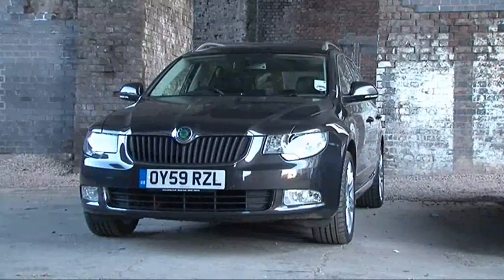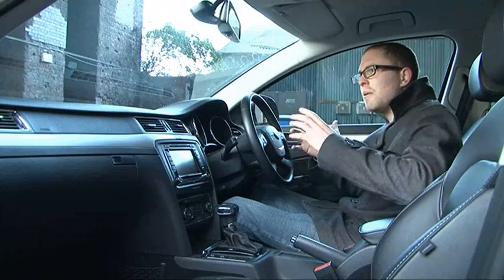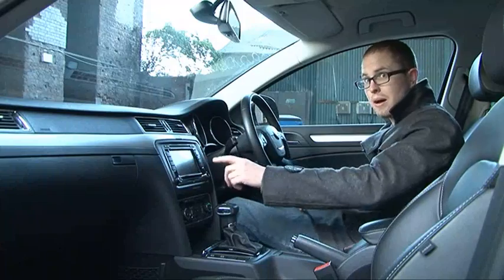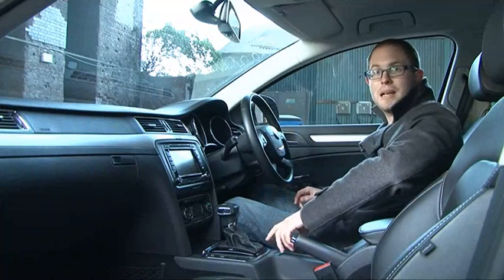The Skoda doesn't quite have the sense of glamour you get in the Mercedes. The touch points, the materials, they're all up to scratch. They're pretty brilliant, to be honest with you, but it's just lacking that last little bit of design flair that makes it feel special. It is worth noting, however, that the Skoda's touchscreen system here is more intuitive than the Merc's, which you have to use with its twiddly knob.